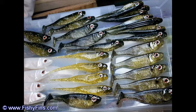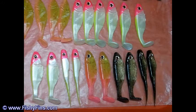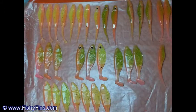I saw them on his Facebook site. And I'll tell you, they have a black top, a silvery belly, and a red gill line. And it looks like he dipped the tail in chartreuse. They're just beautiful. I mean, talk about imitating the local bait. This looks exactly like the bait that I saw jumping all around our boat when we were out there trying to fish the Mayaca cutoff over here.